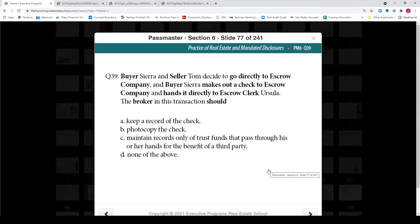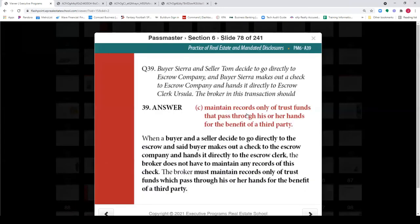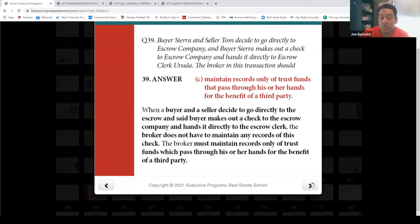A? C. C, maintain records only of the trust fund that passes the hands of the beneficiary party. So you don't have to put any trust funds in your record of your trust fund account if it goes directly to escrow. I will say that most brokers do ask for a receipt of funds from escrow as proof that it was deposited, but you wouldn't put it in your trust fund records.